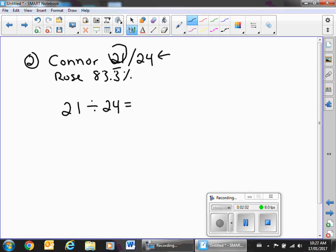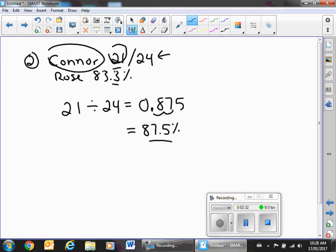That is going to give us, let me check my calculator here, make sure I have it right, 21 divided by 24 equals 0.875. And what we know about decimals, if we move it 2 spots to the right, it's going to give us our percentage. So that means it's going to be 87.5%. And therefore, if his score is 87.5%, it's greater than 83.3%. Therefore, Connor got the highest score.